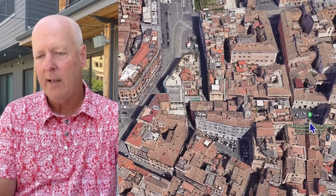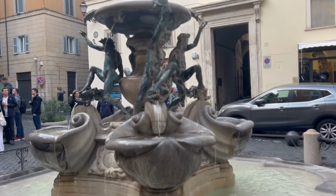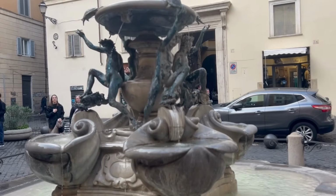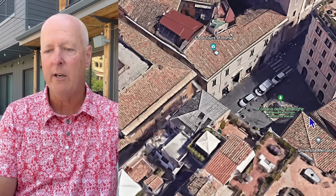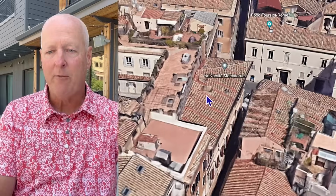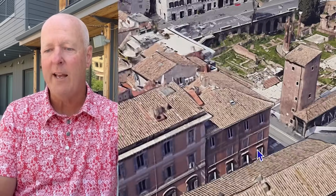Right here is the Turtle Fountain. Right down here is the Turtle Fountain. Beautiful fountain. It has a very nice atmosphere. There's a gelato and a chocolate store here, a little bar here to grab something to eat if you want. From there, you just walk right through this alleyway here, and we're going to go through a really interesting spot.